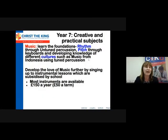And then finally, we look at music as well. So, students get to have a go at lots of different instruments and also develop their voice. But also we want to develop the love of music. So we encourage all students to take up an instrument in year 7. So, basically we have instrumental lessons, and most instruments are available.